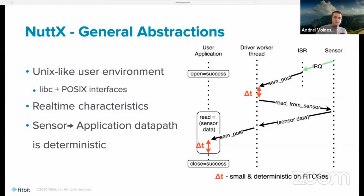The ideal chain of events would be an interrupt service routine that signals a driver worker thread, which transfers the data back into a buffer from which the application then reads. If the driver worker thread and the application have high priorities with respect to the rest of the system, then this is exactly as it would unfold on an RTOS. This delta t here would be a very small time frame, and deterministically so. On a non-real-time system, there would have been no guarantee of either the driver thread or the application executing so quickly. Notice that the application only called open, read, and close to achieve this behavior. So everything is transparent to it.